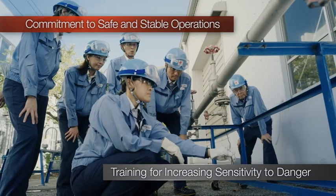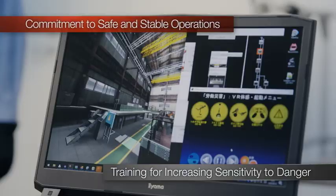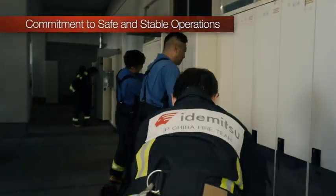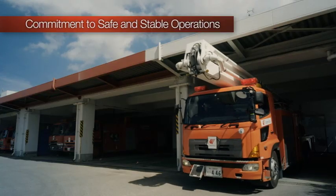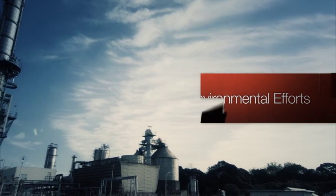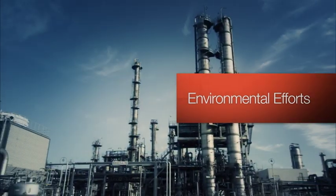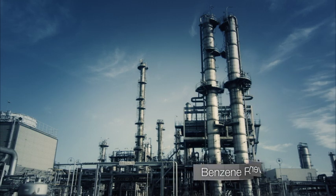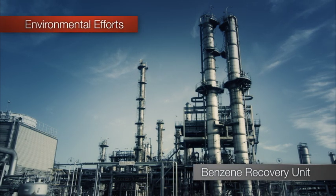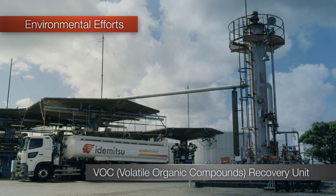All of us are committed to ensuring safety by participating in hazard prediction activities, safety training, and disaster drills to enable quick detection and preparation in dangerous situations. Idemitsu was the first refinery in Japan to install a unit for removing toxic benzene contained in gasoline. It also installed the VOC recovery unit, which recovers petroleum products that are turned into gas during the refining process and prevents their release into the atmosphere.